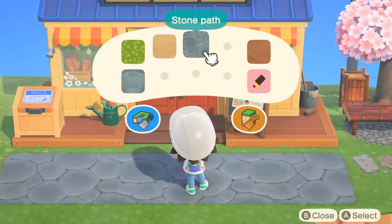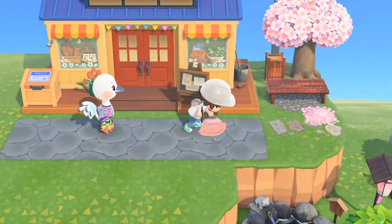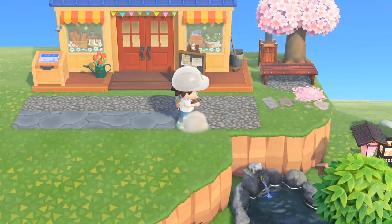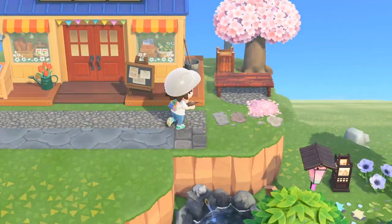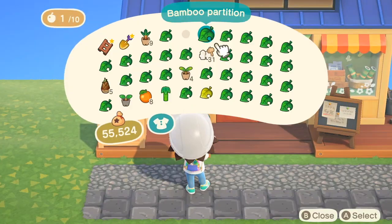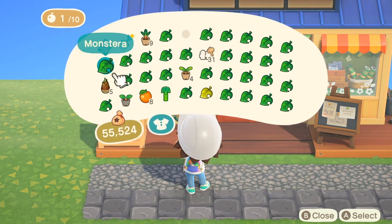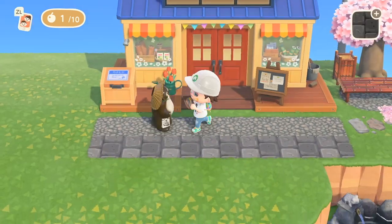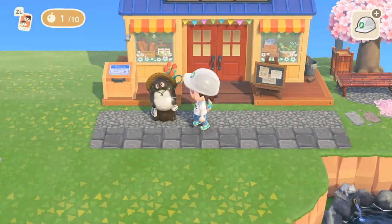And of course, I had to have the Tanuki statue outside of the shop that the Tanukis work at, because where else would I put it? It makes such a funny noise when you press A and touch it in the game. It makes like a donk kind of sound. If you have the raccoon figurine in your game, touch it and you'll see what I mean.